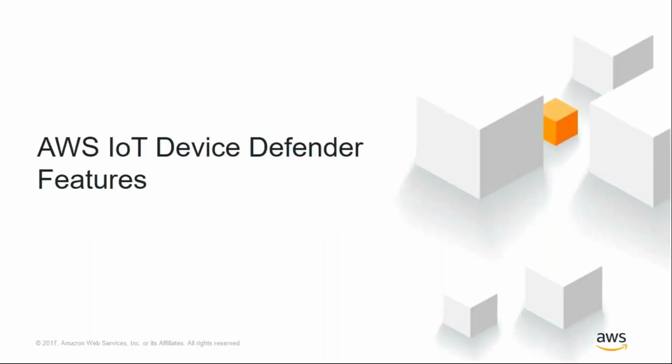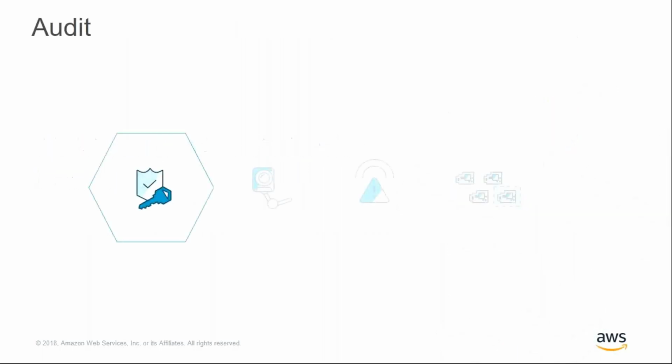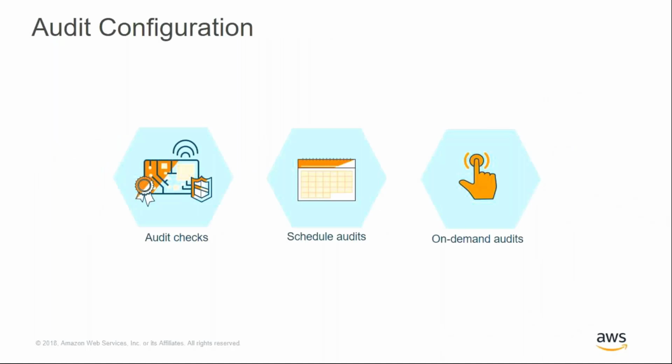Let us dive deeper into each feature now. The first feature that we will discuss is Audit. Audit helps customers audit the resources related to their IoT devices to ensure that they are configured securely.